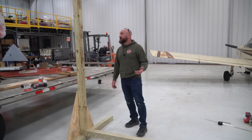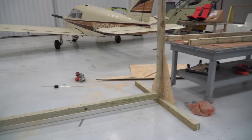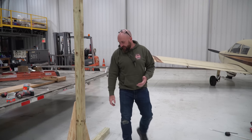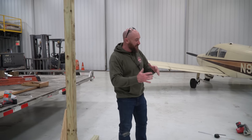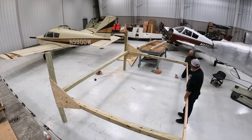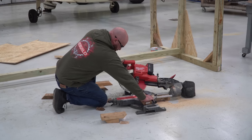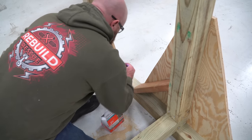Yeah, so one of the things, when you build something like this, you really don't know how sturdy it's going to be. And for me, I just kind of keep adding braces and wood until it's sturdy enough to hold what I think it will be able to hold. I'm not promising anything though. We might put the wings on it, it may completely collapse. I've never built a wing cradle, but we're about to find out if I can build a wing cradle. I don't know if I'm building a wing cradle or a swing set.